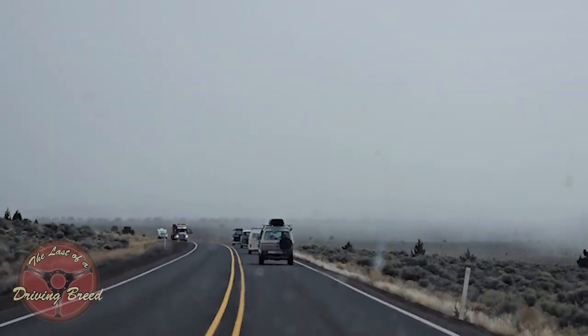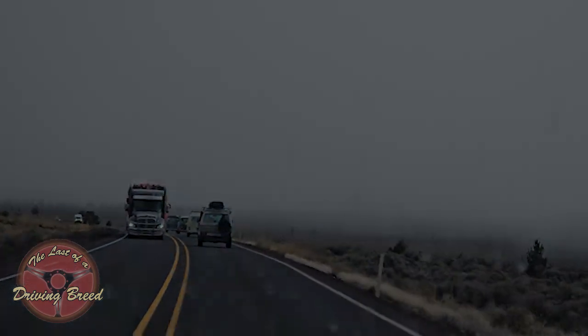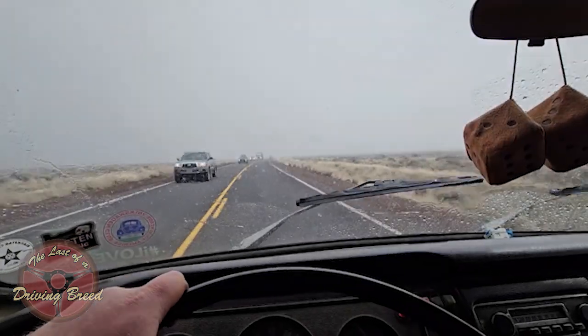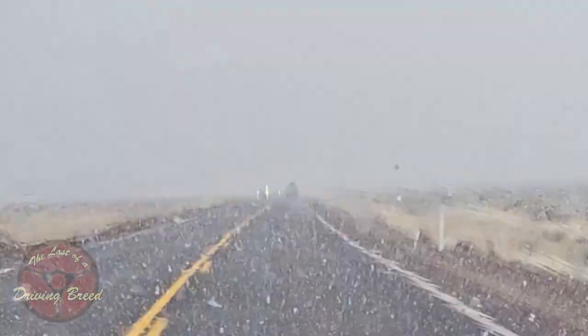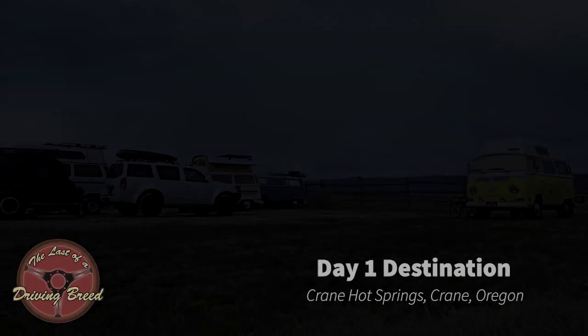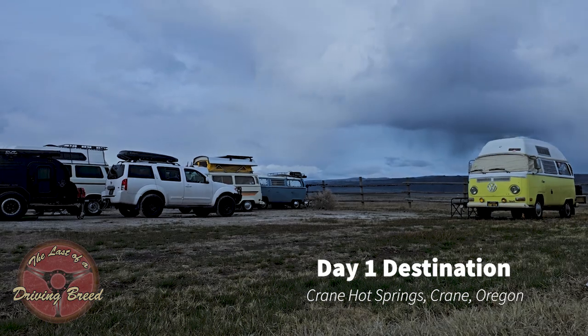And then to the Crane Hot Springs on the eastern edge of the Malheur Wildlife Refuge, a small resort in the desert. It's only natural for a group like this to camp together. Generally, the move is to form a circle, bumper to bumper. But this park wouldn't allow us to do that with our buses, so we did the best we could.